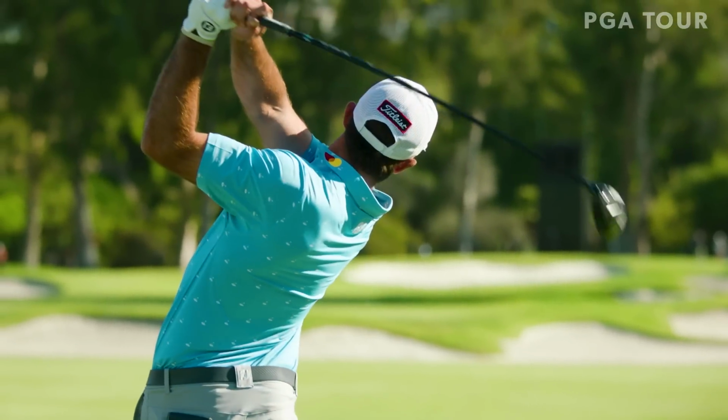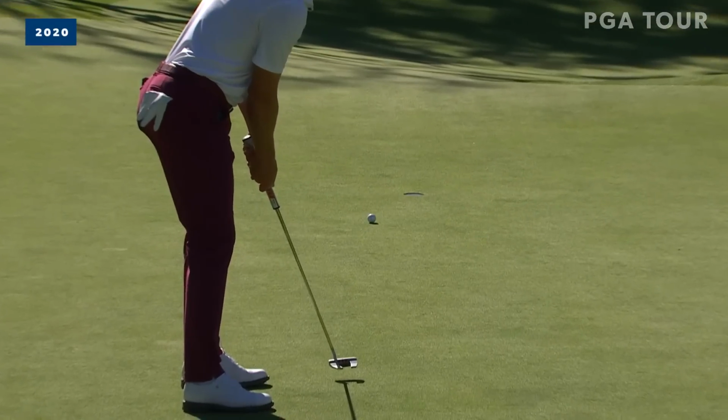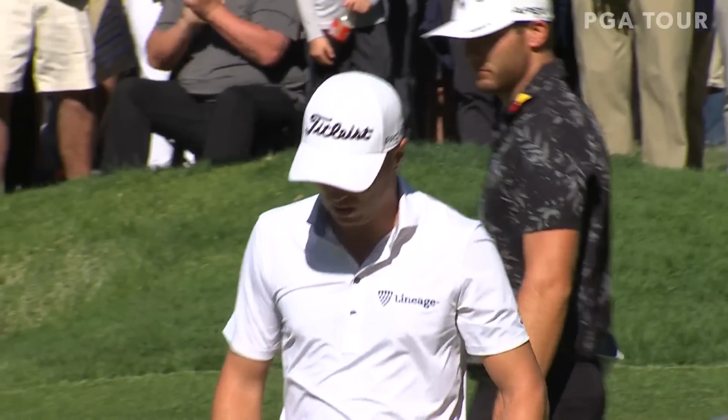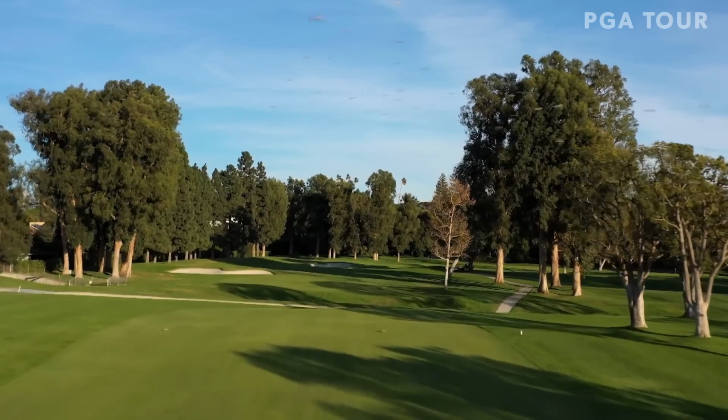You have to be in control. You have to be smart. You know, pars are great scores on a lot of holes out there, and I really, really do love the layout. Breaks about that much. Beautiful. There's no tricks, and there's no water on that golf course, which is rare. You don't see that really on any good, hard golf courses.